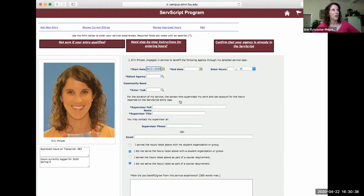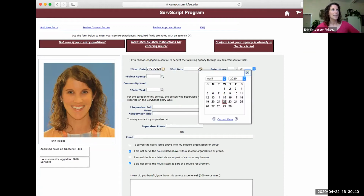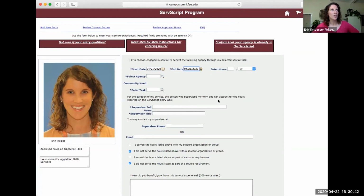So you'll always want to select a start date. We'll say that we started service yesterday, and an end date. We'll say we also ended yesterday. You can enter the number of hours that you have served in increments of a quarter hour. And so we allow you to make the decision of if you're rounding up or down on that, but you can get pretty fine-tuned here of exactly how many hours you have logged, right?